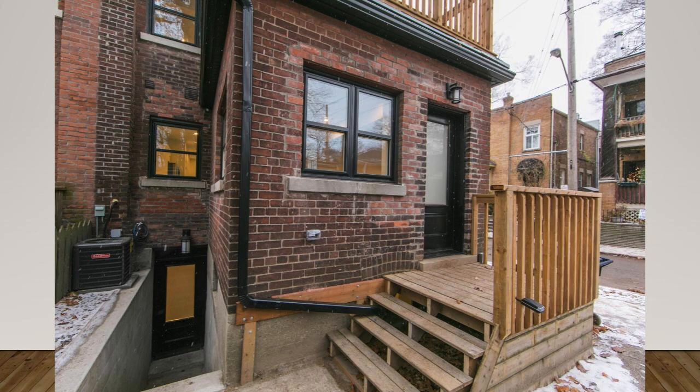Separate entrances. This entrance down here was not there when this house was purchased. They actually dug it down. That's the basement entrance, main floor entrance, and the upstairs entrance is through the front. So separate entrances is key because you want them to have their own private space. They want to be able to feel that it's their own home.